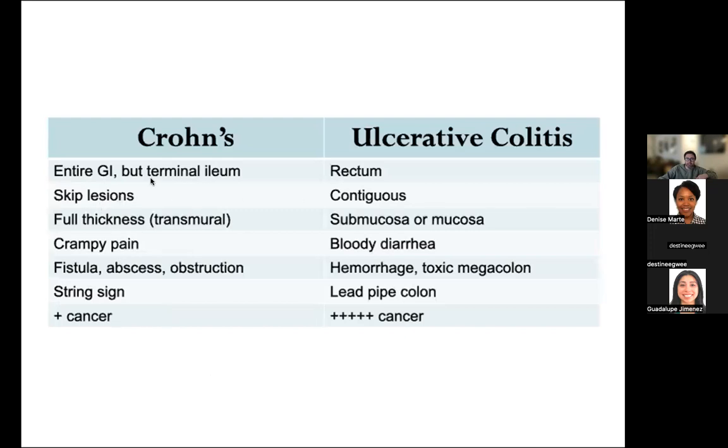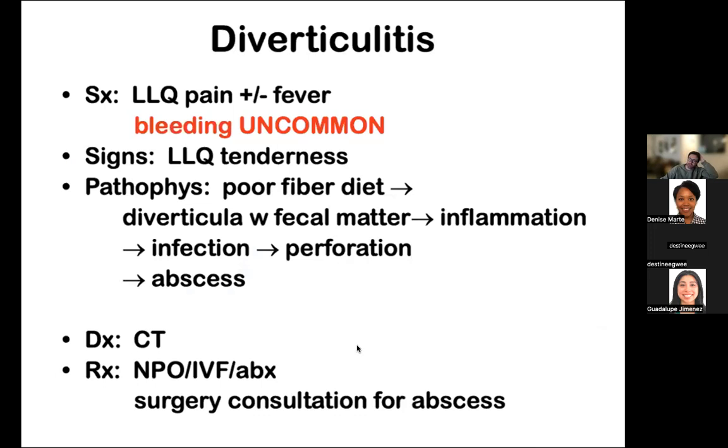So looking at these side by side, Crohn's is the entire GI tract except the terminal ileum. Ulcerative colitis is most often in the rectum. Crohn's is skip lesions, while ulcerative colitis is contiguous. Crohn's is transmural, so full thickness, versus ulcerative colitis, which usually involves the submucosa and mucosa. Crohn's has kind of crampy pain, and characteristic for ulcerative colitis is bloody diarrhea. And malignancy is much more common with ulcerative colitis than it is with Crohn's. Questions about that?